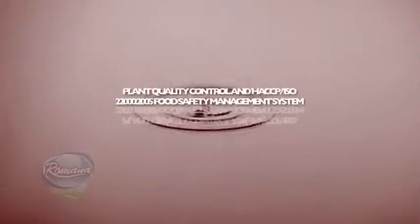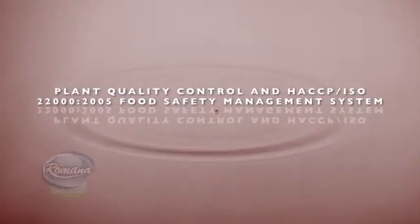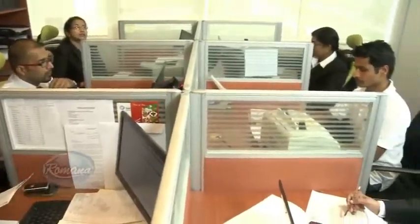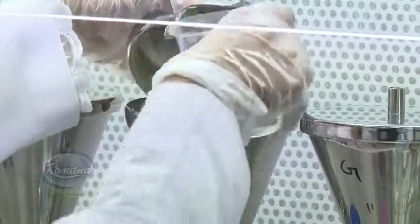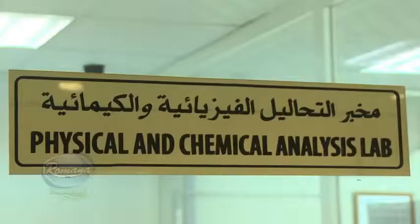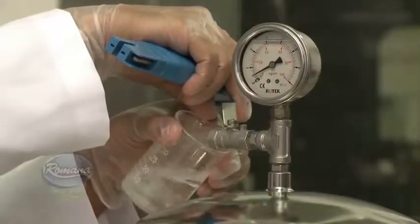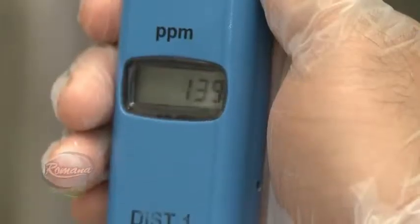To ensure the highest quality, Romana has instituted other steps that are part of its purification and analytical processes. Plant Quality Control and HACCP ISO 22000-2005 Food Safety Management System. Romana plants have experienced staff like chemist, microbiologist, biotechnologist, food technology and quality assurance experts and in-house laboratory to monitor and maintain the plant quality control processes and test the products hourly, daily, weekly and monthly basis. The knowledge and experience of these experts are the best in the industry.